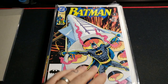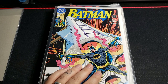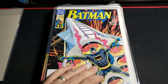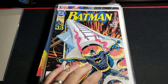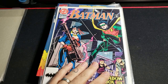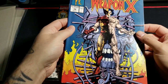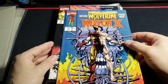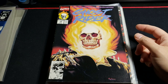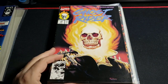63. Batman 66. So the one I'm looking for is actually 475, which has the first appearance of Renee Montoya. So 67, another. So Weapon X, that's good. So I guess I'm up to $20, something like that. Not too bad. Ghost Rider.